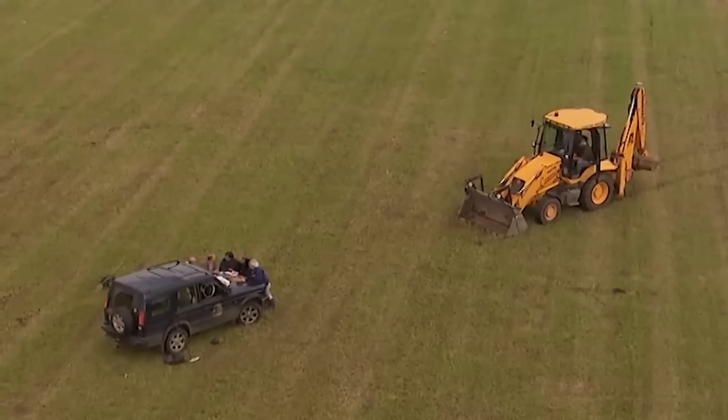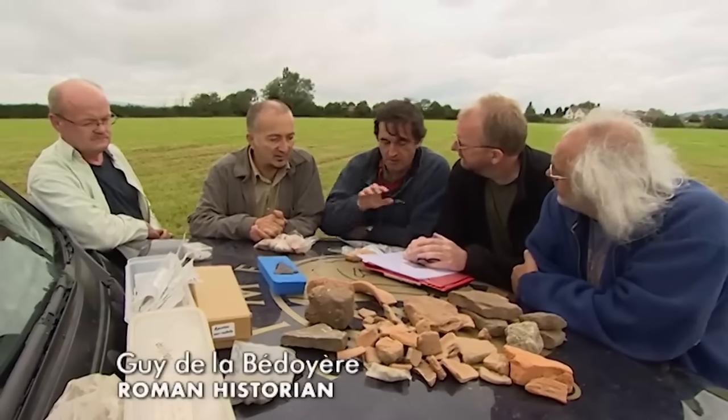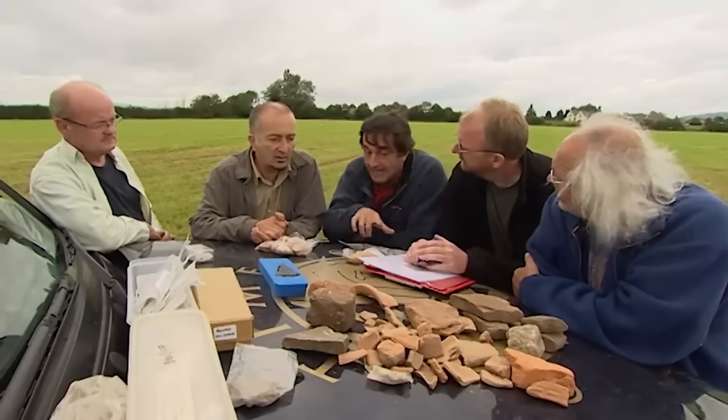Quite a little treasure trove that Paul's found. It's a terrific little haul. We've got Roman building material, Roman pottery, Roman brooches, Roman coins, and some Iron Age stuff as well. Have we got any clues yet as to what it might be? I think the fact you've got Iron Age stuff and Roman stuff suggests it's probably a farmstead going through over that period. And in fact, the geophysics suggests that as well.